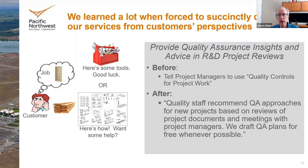And so the grayed out box, we used to have a service called quality assurance, period. That was it. So, provide quality assured insights and advice for R&D project reviews. When our projects come in, we hold reviews for them. Previously, we told the project manager, here, read this document, quality controls for project work. Now, we say, and we are now doing, our quality staff will recommend the QA approach that's appropriate for your new project. We'll do that by reviewing your project documents, holding meetings with you and your project people, with the project management office director. We'll come to a collective agreement. If your quality assurance requirements are fairly straightforward, we'll write the plan for you for free. And if it's more complicated than that, we'll do it in an affordable way.